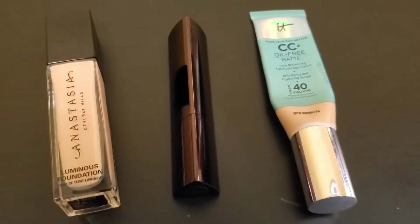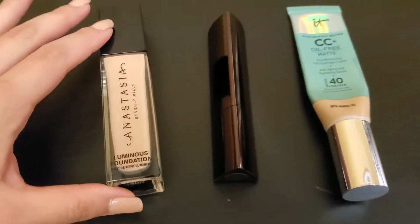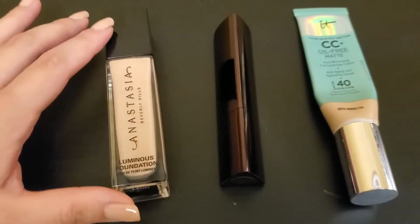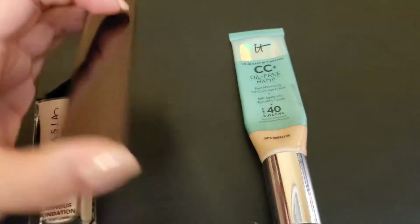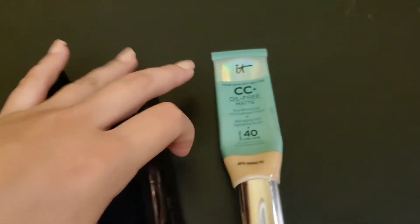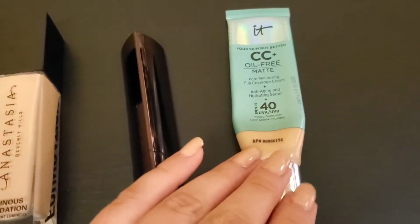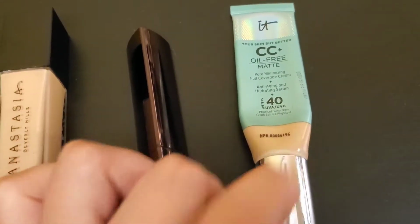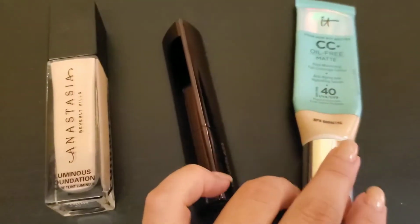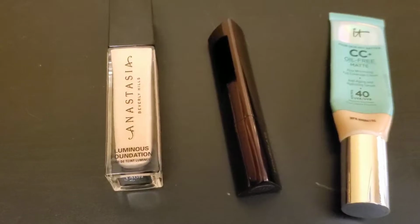The next category that I have here is foundation. So these are the ones that I have. This one is the Anastasia Luminous Foundation. This one right here is by Hourglass. This is the Vanish Stick Foundation. And then right here I have the It Cosmetics CC Matte CC cream, which is really nice and actually acts like a foundation. So that's why I put it in this category. And that is it for this category.